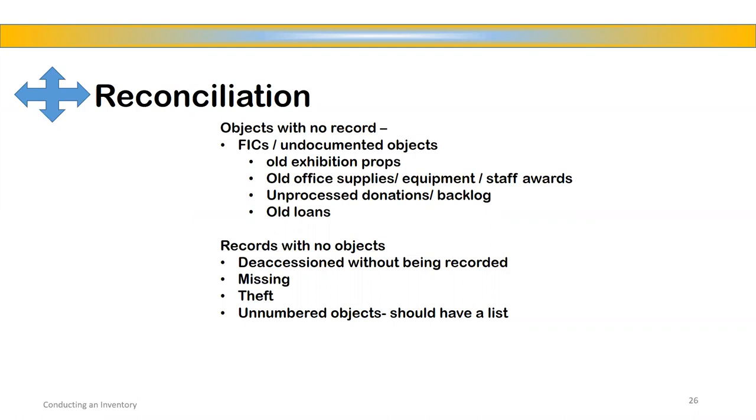Our protocol was during our inventory that when you found an object without a catalog number on it anywhere, it was given what we called a temporary number. So we started a separate binder for all of the inventory records of temporary numbers. So during our reconciliation, when a record was found and it did not have a corresponding object, we went to that temporary number inventory and began our detective work from there.